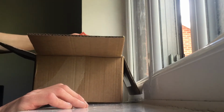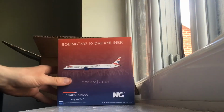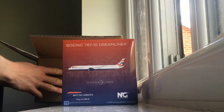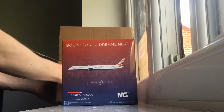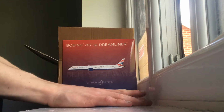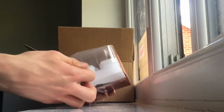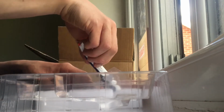But starting off with one of two heavies in this unboxing, we have the British Airways 787-10 Dreamliner by NG Models. What I'm going to do is take these all out of the box one by one, leave the box behind, unbox the model, put it on the side, and then I'll bring them all back up once I've done them. So we'll see what we've got with the 787, and hopefully the 787-10 is a good product by NG.